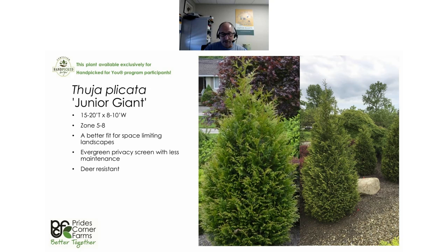In our future, 2 years from now, we are expecting that we're going to have closing in on 10,000 of these each year to sell, and that might not even be enough. So we're working hard here to get this plant out there that is going to fill a great landscape niche for you. But keep looking for this plant, Thuja plicata Junior Giant.